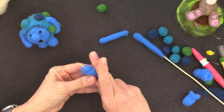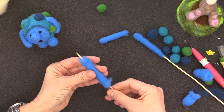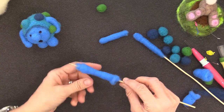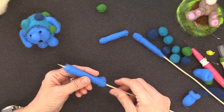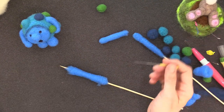Now, if you have our batting, what you're going to notice is that you can twist it in your hands and dry felt it a little bit without even having to needle felt it yet, and it's going to stay in place. If you have a sliver or a roving that won't stay like that, then needle felt it faster before you let go. Okay? So we'll count our beads here in a minute.